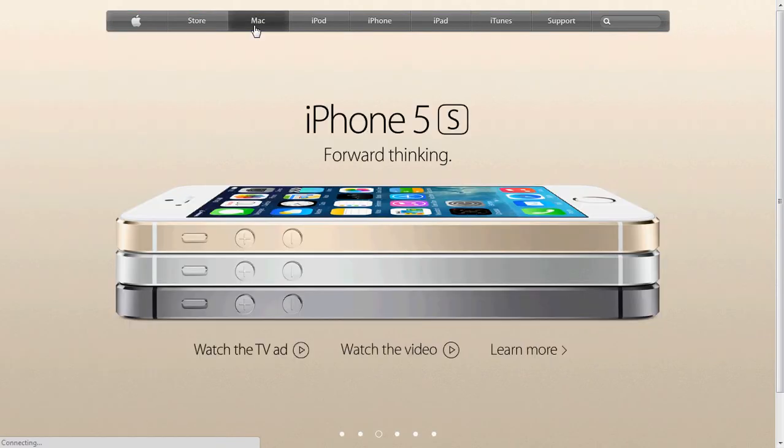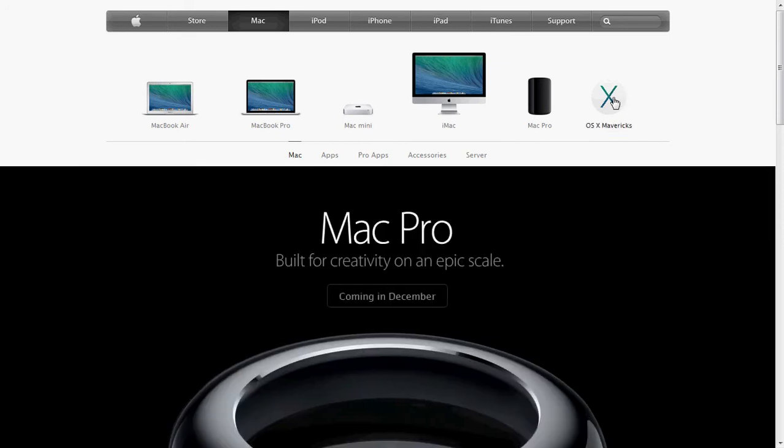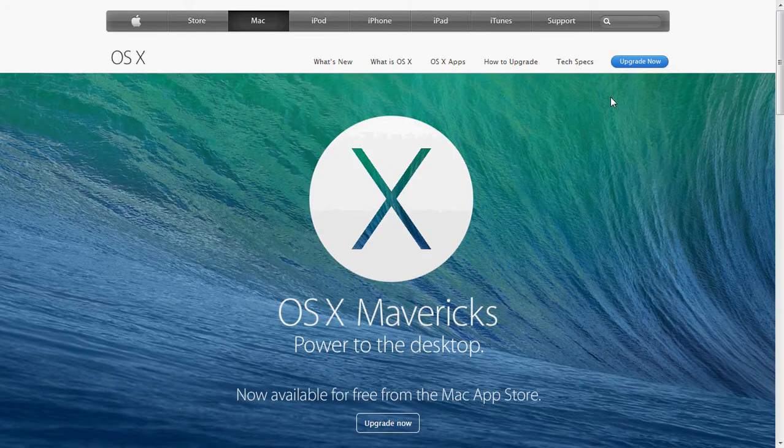So the first thing they talked about at the event was the Macs. They announced a couple new Mac computers, including the Mac Pro and MacBook Pro, but the bulk of the announcement was focused on OS X Mavericks. Mavericks is the next operating system for Mac computers and is available as a free upgrade on the Mac App Store now.